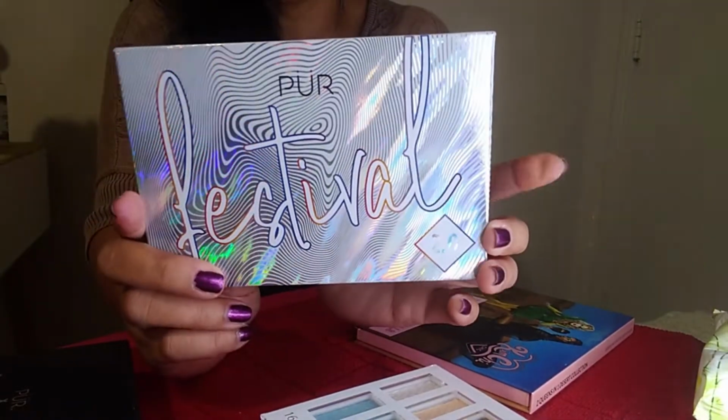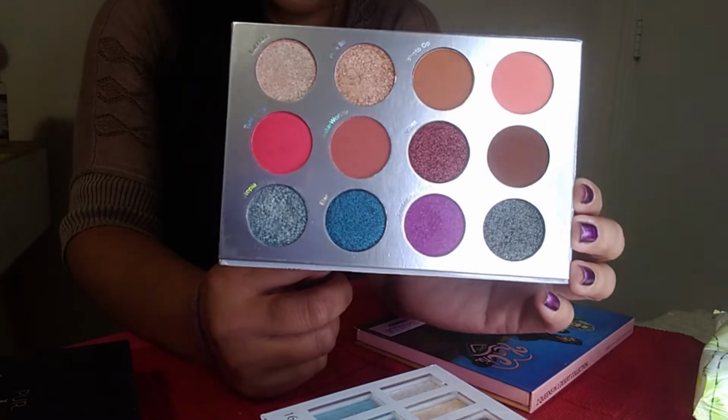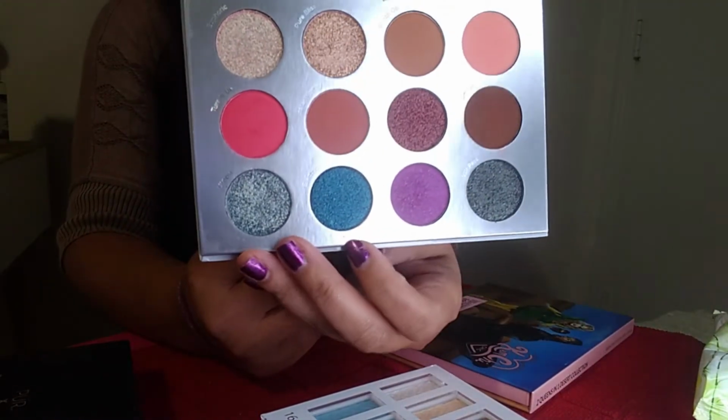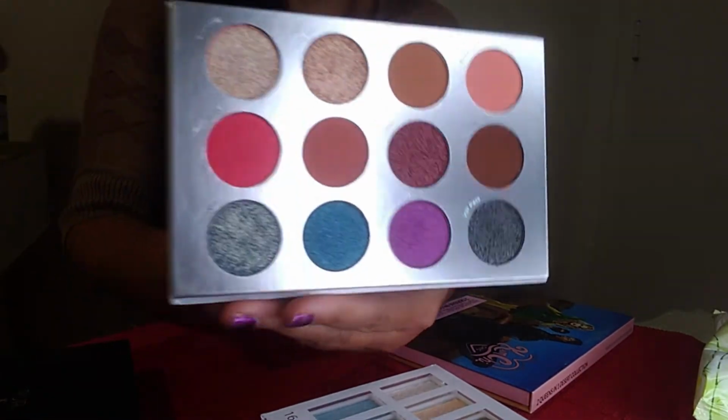This one is the Festival palette. This one came out of a BoxyCharm. This one smells like sugar cookies. Oh my god, it smells so good. The color story is beautiful, but I don't really like the formulas that much. I don't really like the formulas and the shimmers. Like this one is kind of gritty. And I just have not used this since I got it in that one box, so I'm going to go ahead and declutter this one.